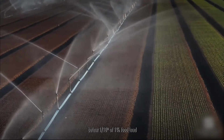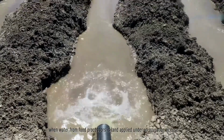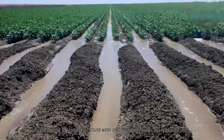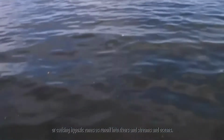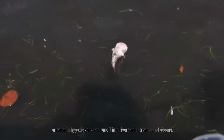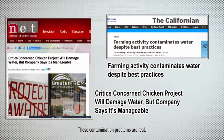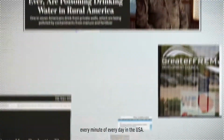Even at low levels, below 0.1% food load, when water from food processors is land applied under an irrigation license, excess nitrogen builds up in the groundwater, contaminating aquifers and residential wells, or causing hypoxic zones as runoff into rivers and streams and oceans. These contamination problems are real, and they occur somewhere every minute of every day in the USA.